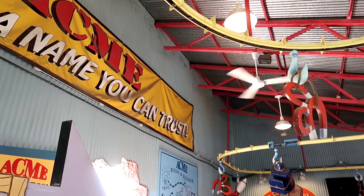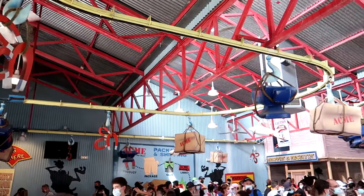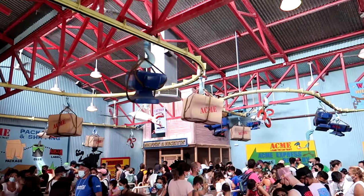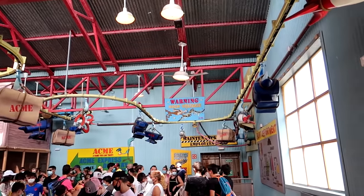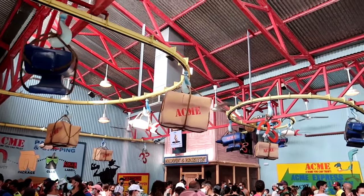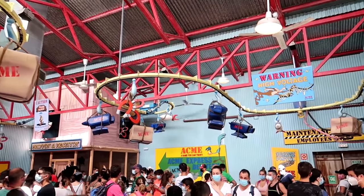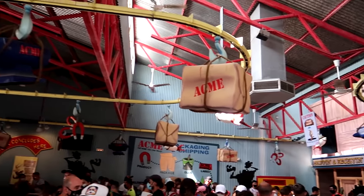Great theming in here, as much as it is a big cattle pen queue. I do like how you've got this like monorail track running around at the top there, suspended monorail with lots of different themed items on. And it's nice and cool in here with the fans as well. It needs to be when you've got a big cattle pen like this, full of people. But yeah, it's some nice theming. The whole ride's well themed. The whole park is, to be honest. But yeah, very nice in here.